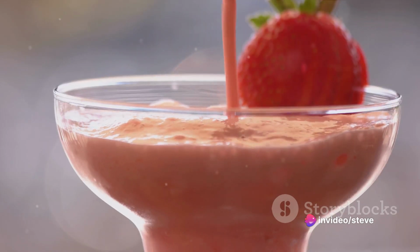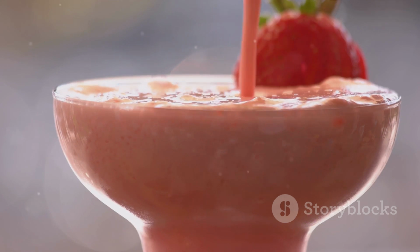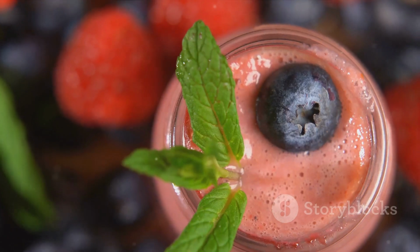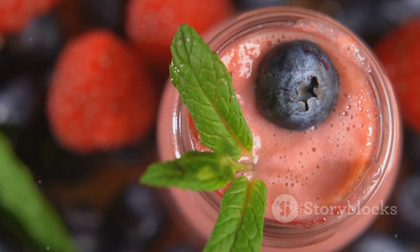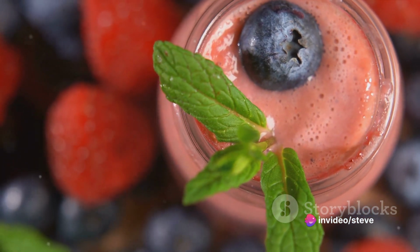Next, we'll add in some Greek yogurt. Now, Greek yogurt is a fantastic source of protein, another key player in weight loss. Protein helps to build and maintain lean muscle mass, which in turn burns more calories, even at rest. Plus, it's got this creamy, tangy flavor that balances out the sweetness of the berries perfectly.